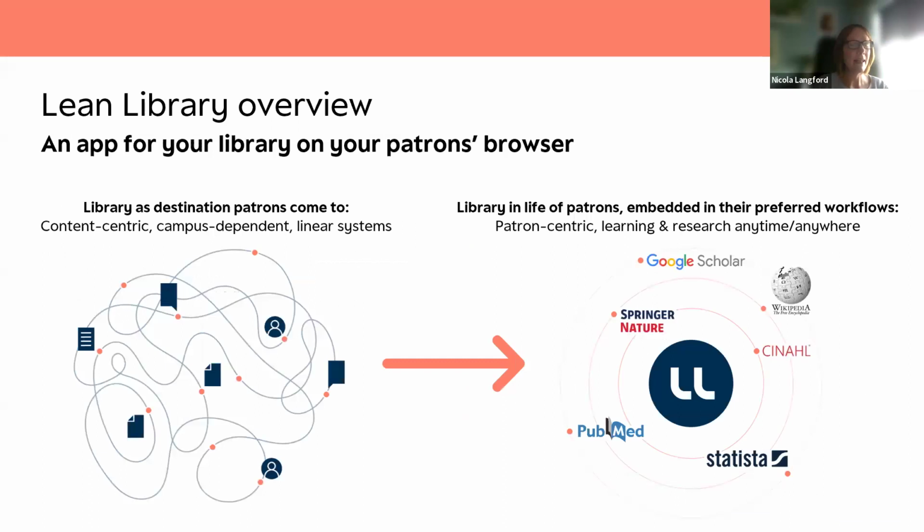But ultimately, Lean Library is an app for your library, but it's on your patron's browser and so on their shoulder. So we are bringing the library, as the library moves away from a destination that patrons come to, whether that's a physical building or the website, we're actually trying to make sure that the library is embedded in the life of patrons and in their preferred workflow. So moving from that content-centric, campus-dependent linear system to a more patron-centric learning and research system that can support users anytime and anywhere.